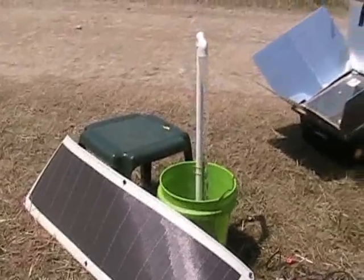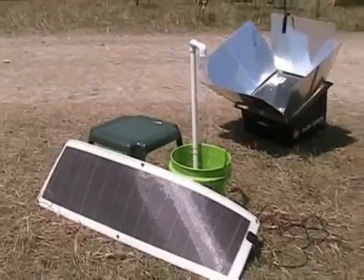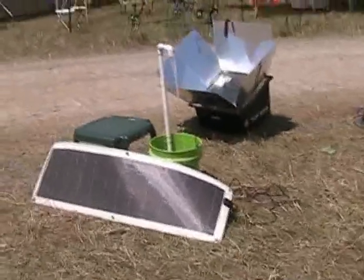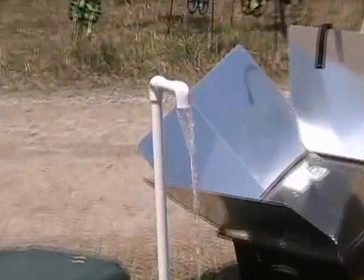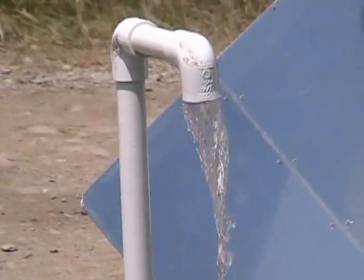Our solar fountain is powered by a flexible solar panel, and likewise you can cover up the panel with a piece of cardboard and watch how the water flows less or even stops.